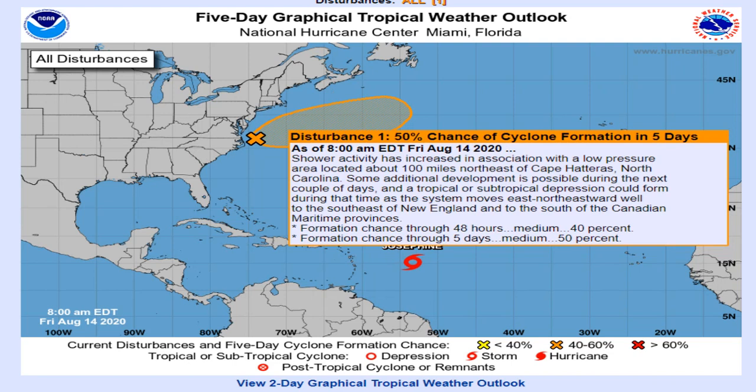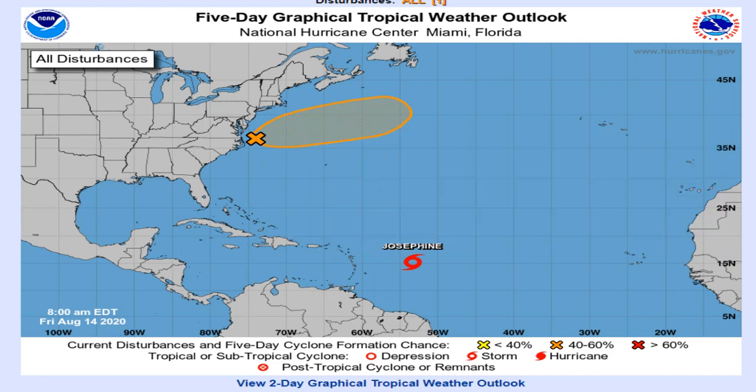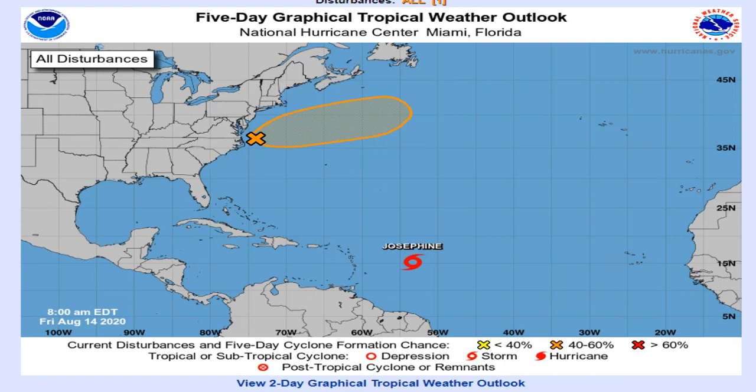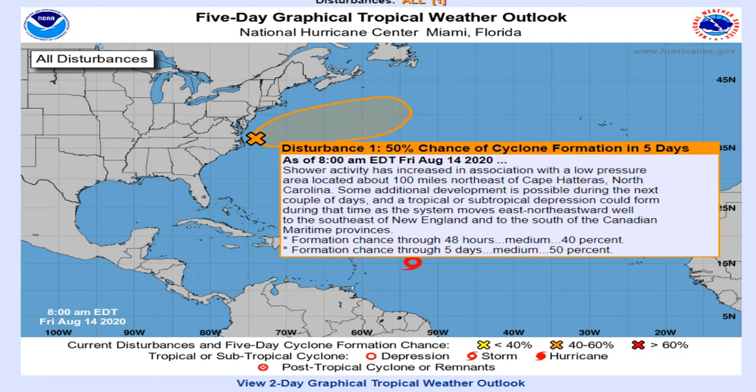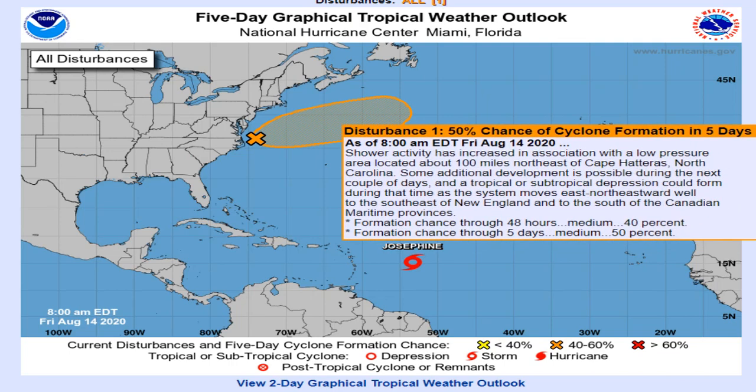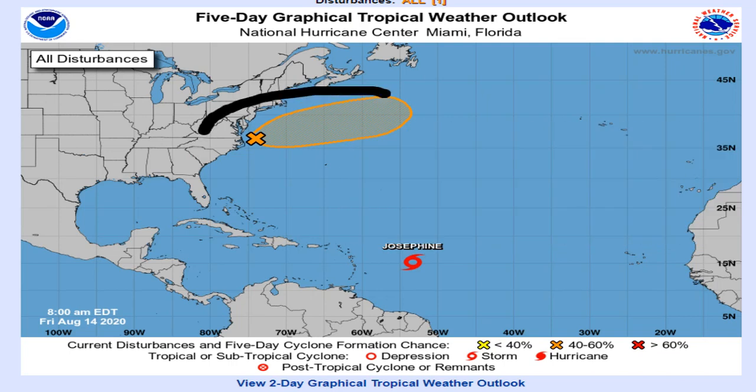Disturbance number one, 50% chance. Now they have increased it to a 50% chance. It was a 40% chance earlier today, but now it is a 50% chance here for Invest 96L. There have been some showers and thunderstorms that very well indicate a low pressure 100 miles northeast of Cape Hatteras, North Carolina, and conditions are favorable within the next coming days that can very well make this a tropical low pressure system, possibly going to be formed within this general area. I think this could be named as early as tonight, guys. So we can have Kyle as early as tonight.